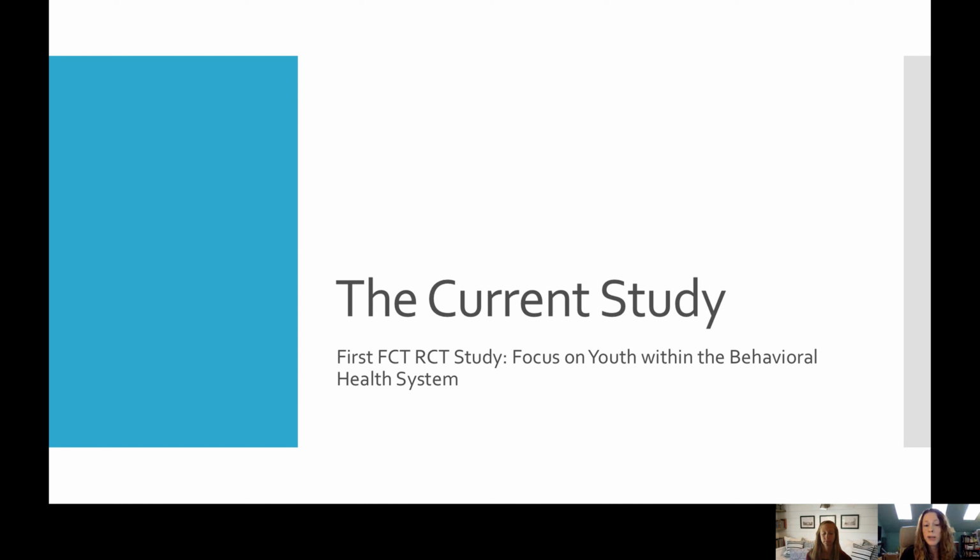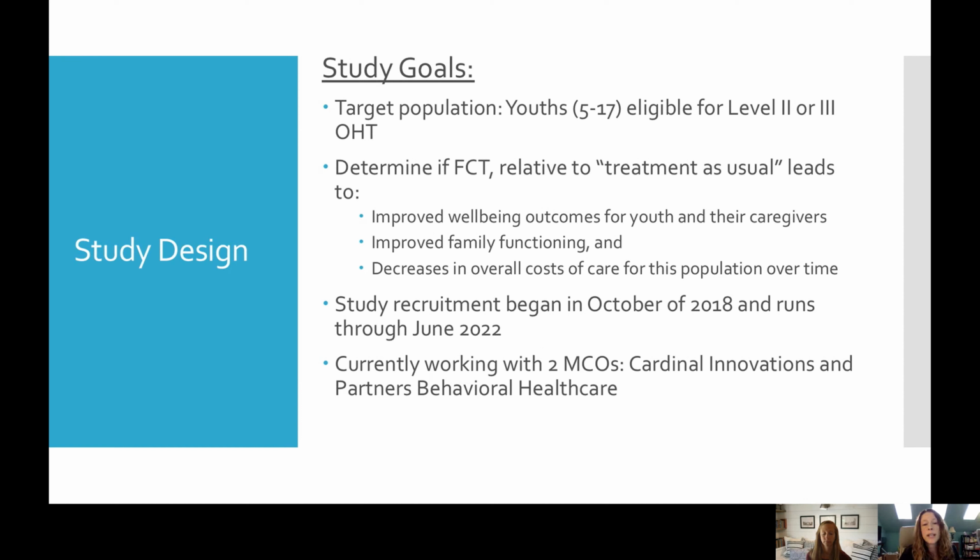So our current study is the first RCT study with a focus on youth within the behavioral health care system. As I mentioned earlier, our target population are youths ages 5 to 17 and a half who are eligible for a level 2 or level 3 out-of-home treatment placement. The study goal is to determine if FCT relative to treatment as usual in one of these out-of-home placements leads to improved well-being outcomes for youth and their caregivers, improved family functioning, and decreases in overall costs of care for this population over time. So our study recruitment began in October of 2018, and it will run through June of 2022. We are currently working with 2 MCOs in North Carolina, Cardinal Innovations and Partners Behavioral Health Care.